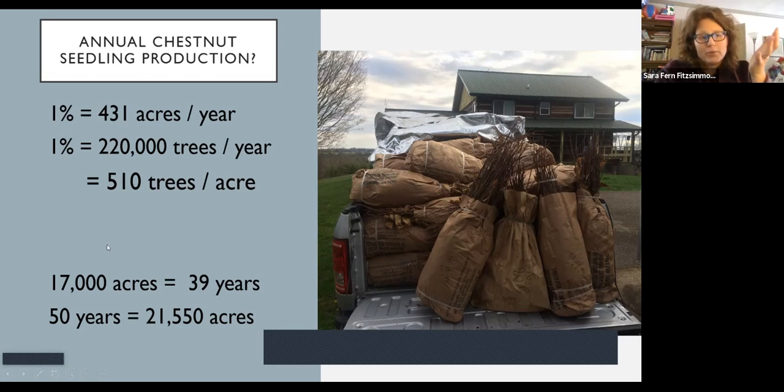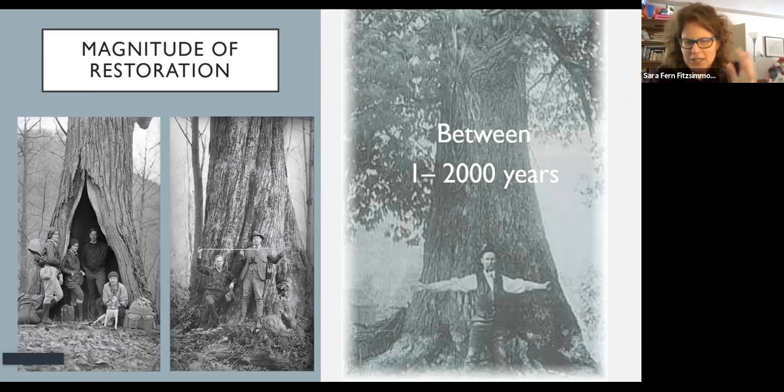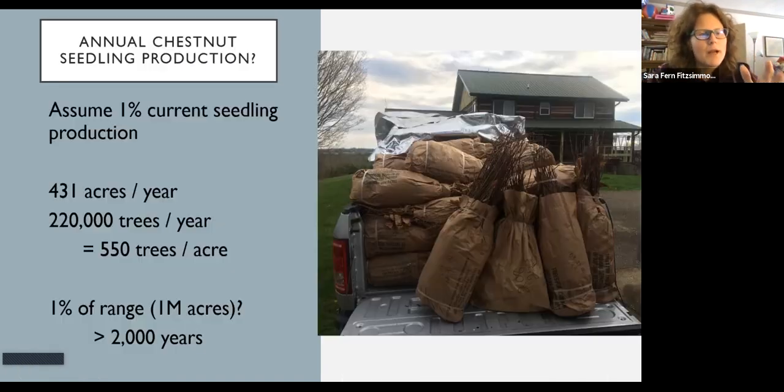So let's say you're able to plant 17,000 acres in a given year. Well, then it'll only take you 39 years, but that's going to mean you plant so many more trees. It's probably not even feasible to plant that many trees. So the magnitude of restoration is going to take you anywhere between 1 and 2,000 years, depending on how many trees you plant. But I kind of want to go back to this number. People kind of laugh at that and say, well, and maybe cry, I don't know, about how much it's going to take to get these things in the ground.